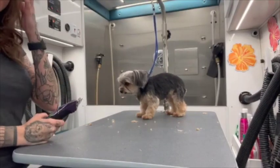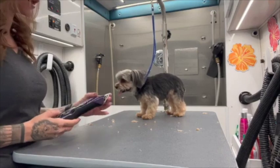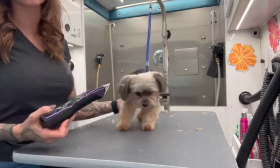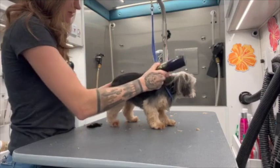Alright, now as far as this haircut is concerned, I usually do a 5 on the body and either a 4 or a 3 3/4 on the legs. So I'll put the right blade on there. And this is going to be where it starts to get a little bit tricky. So I'm going to stretch his back, scrunch it a little bit.